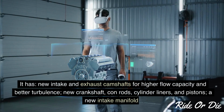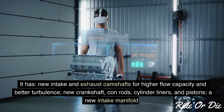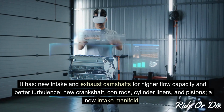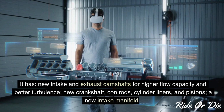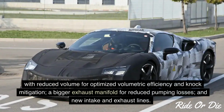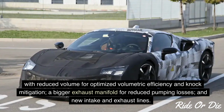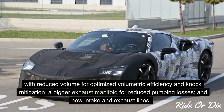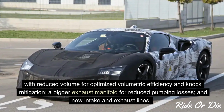It has new intake and exhaust camshafts for higher flow capacity and better turbulence, new crankshaft, conrods, cylinder liners, and pistons, a new intake manifold with reduced volume for optimized volumetric efficiency and knock mitigation, a bigger exhaust manifold for reduced pumping losses, and new intake and exhaust lines.